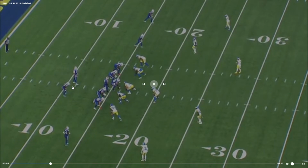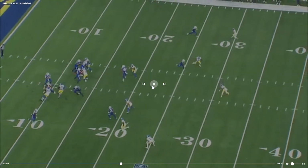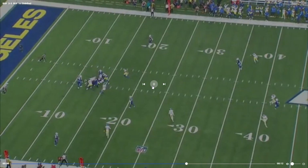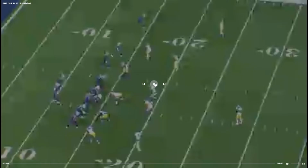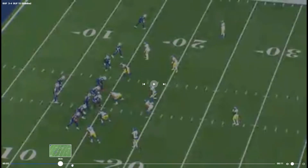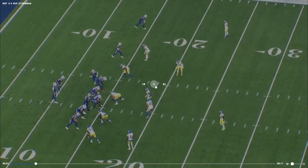But yeah, like I said, they'll be in the shotgun a lot. They will mix in some pistol, but they do some under center things too. Also, as far as our running backs go, I think Devin Singletary is better at running out of the shotgun, where I think Zach Moss is better at running from under center. So that's a thing.